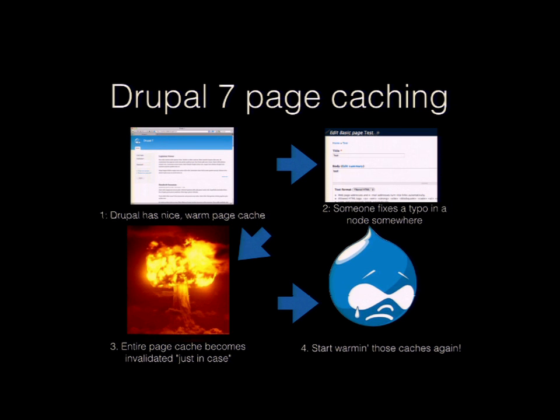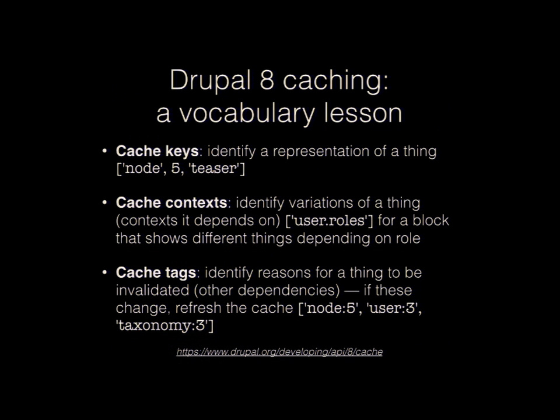And the reason it's not very smart is it doesn't have the knowledge of all the things all the way down the request to know how to invalidate caches smartly. And so in Drupal 8, we've added a bunch of little things to help with this. So we've added cache keys. This is a way to represent what the thing is that you are displaying. So in your render array, you'll specify things like, this is node, and it's 5, and it's a teaser. That way, if the node being changed is node 5, you know you don't have to invalidate node 11 because it's not the same thing.